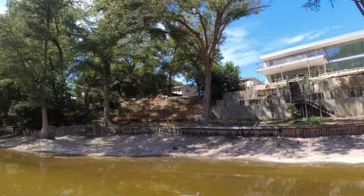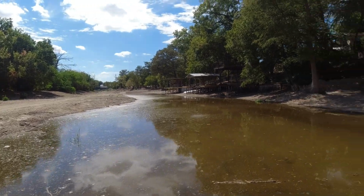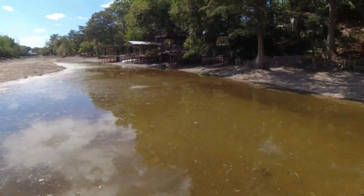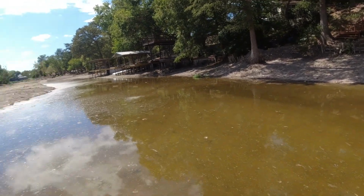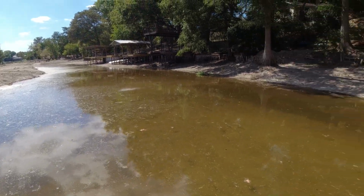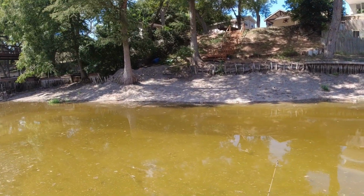I'll be honest with you, I've lived here for over 2 years. I had no clue these houses were back here. Just because there's... What is that right there? I don't know. It's because there's no way to see them from where we normally hung out down there. I had no clue these houses were back here.